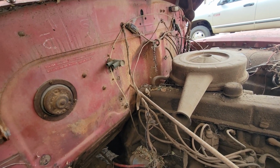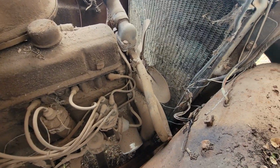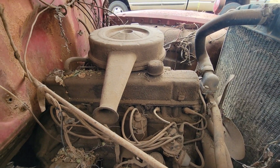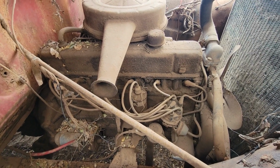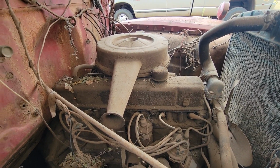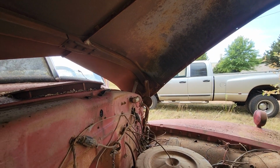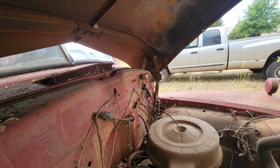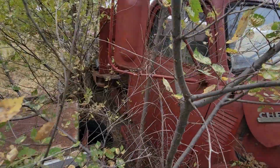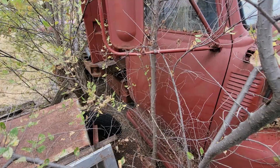The heater core on there has just been deleted. The hoses here, they've just got looped back around to itself, which is fine. Don't need heat out here anyway. It's hot here in Kansas. Anyhow, trying to take it all in. Vent here, it's an inside vent. This truck just really seems like it's in really good condition for its age. It's got a saddle tank down there, which means fixing it will probably be pretty easy.